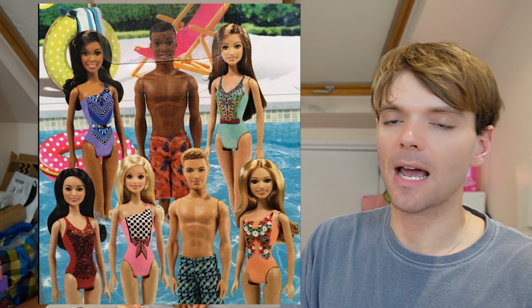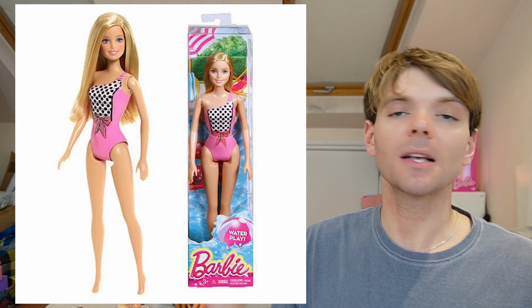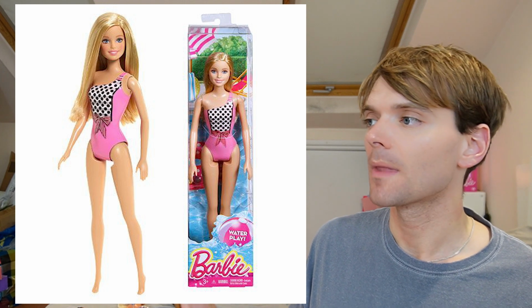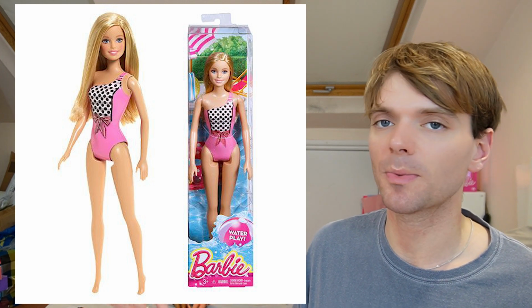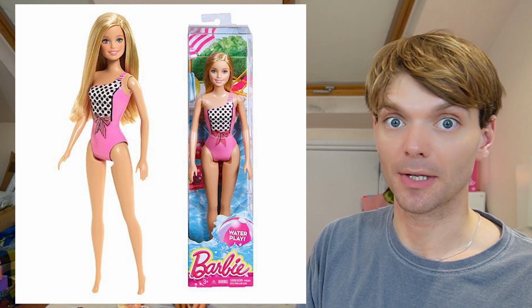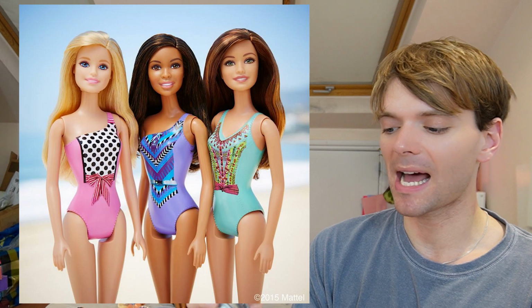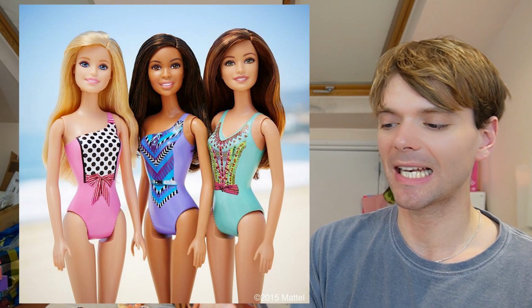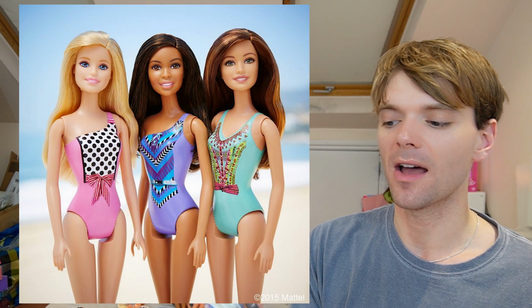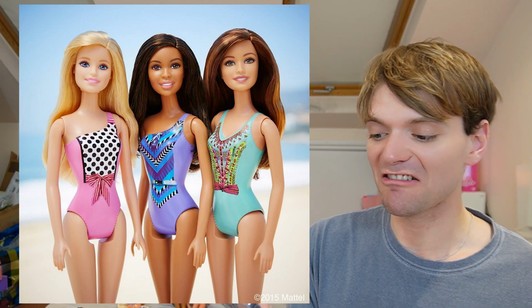And also for the first time here, Barbie has the dreaded Millie face mold. I personally don't mind the Millie face mold, but I know a lot of people have problems with it. It's been nearly 10 years now. I wonder if we're gonna get a new face mold anytime soon. And I think what I really hate about these dolls is they have really badly printed, ugly details on the front of their really basic plastic swimsuits. I just hate these. I really hate these.